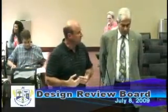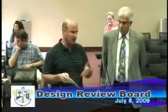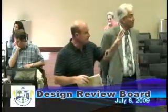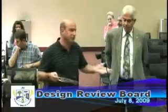All we're doing is taking the valance off and replacing it with a brand-new Sunbrella forest green valance with white lettering. The valance itself is about 12 inches, and the lettering will be 8 inches. It won't exceed 8, probably 7.5 to 8 inches, according to that 12-inch by 138-inch layout.